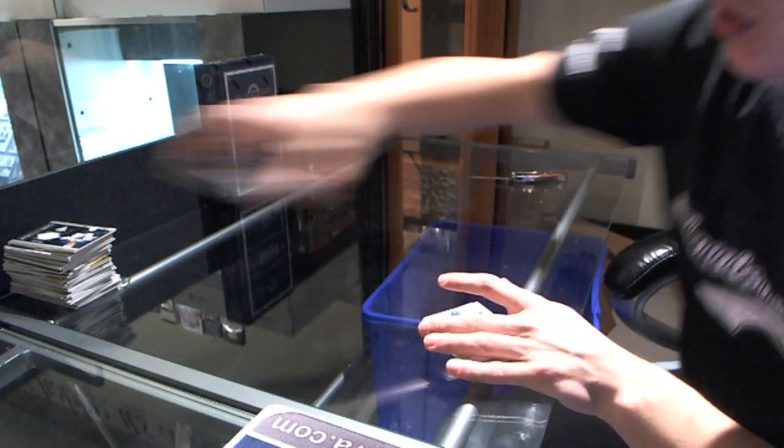So there we go, boys and girls. The two boxes of Prime coming up.